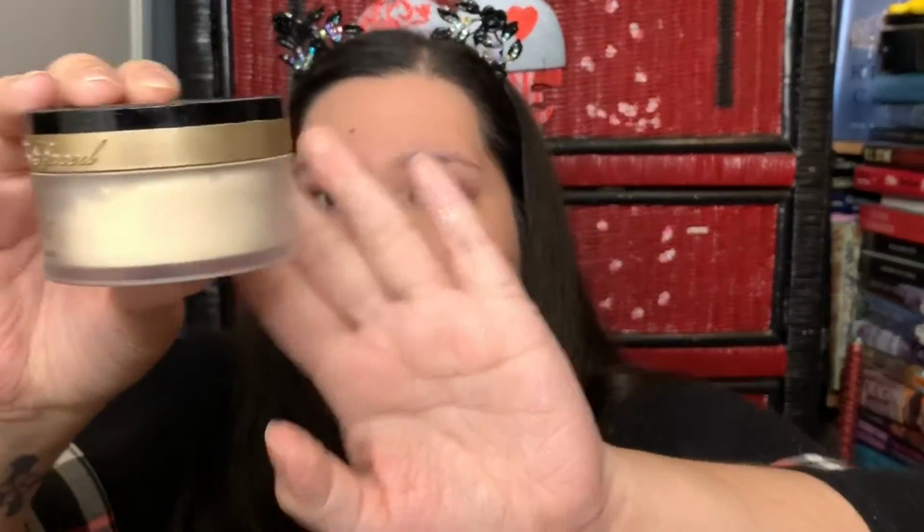So I really enjoy this as an under eye setting powder, and that's why I still have a good bit in here, because I've been using this since I think I hauled it around the first 21 Days of Beauty of last year, so that was around March, April. So I've been using it almost since then. I think I switched over from something else, so more than half a year, and I just dab it on with a wet beauty blender.